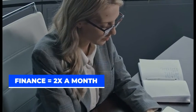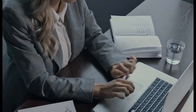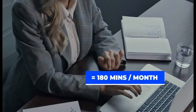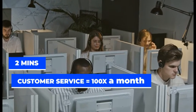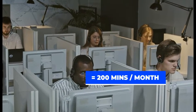So for example, there's a process in finance that is run twice a month, but on average it takes about 90 minutes to actually run that process each time. So that's 180 minutes per month, whereas process 2 in customer service may be run 100 times a month with an average handling time of 2 minutes, which is 200 minutes per month on average. So as you can see, this monthly average allows you to compare very differing processes. So you can see roughly how much effort is going into that process on a monthly basis.